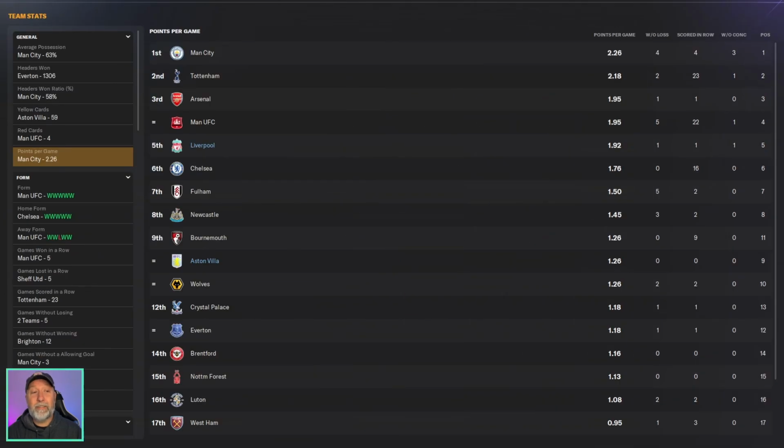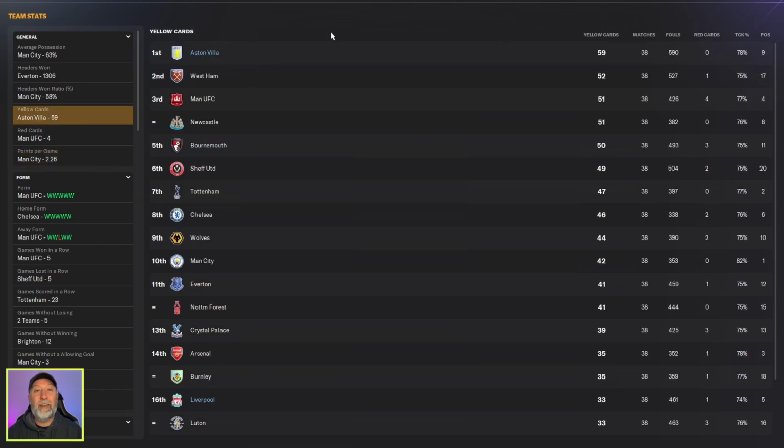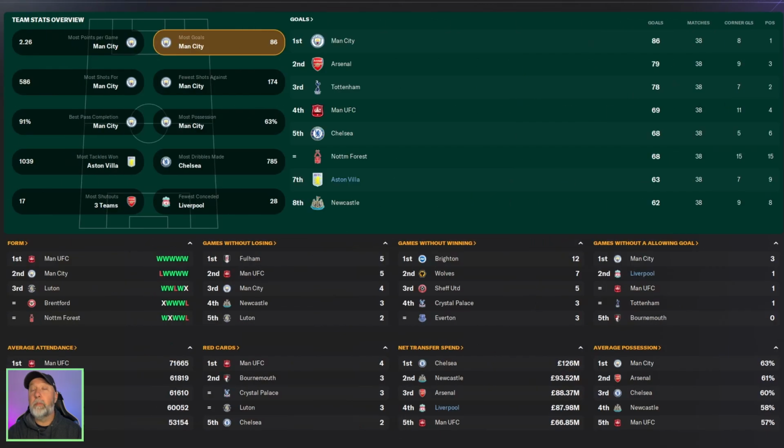Premier League stats, though, Aston Villa in 9th place with 1.26. Liverpool in 5th with 1.92, but still far off the 2 points whatever they usually get. And one thing to note, Aston Villa getting 59 yellow cards. Not the greatest right there. But for the rest of the stats, Aston Villa making the top most goals list with 63 in 7th place. Liverpool nowhere to be found.